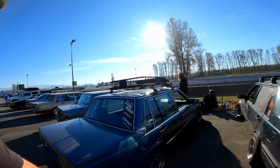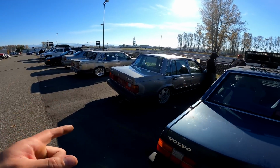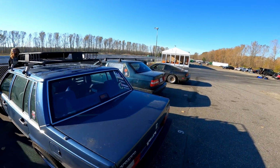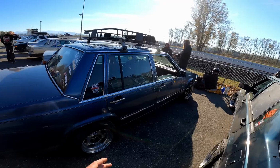We are back at Mission Raceway for another drift event. We got a bunch of Volvos here today. We got the gold car, my good friend Rylan in his 16 valve 740, my girlfriend Sara in her 740, and Oliver in his 940 here. Cool stuff is gonna happen today, guys.